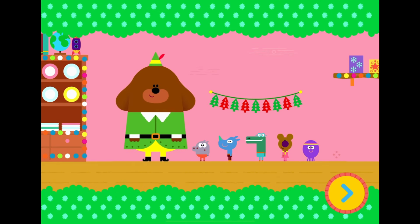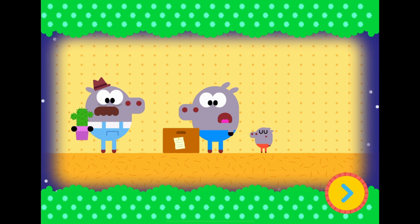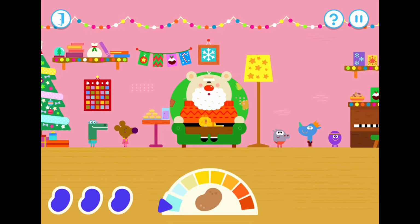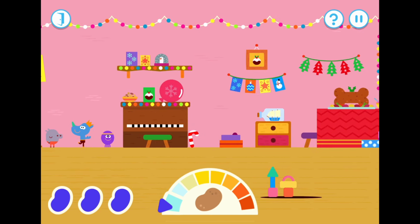What do you like to do at Christmas, Rolly? We play Find the Christmas Potato! Huh? No? No! Rolly, where's my potato? Let's play Find the Christmas Potato with Rolly. The Christmas potato has been hidden somewhere around the clubhouse.